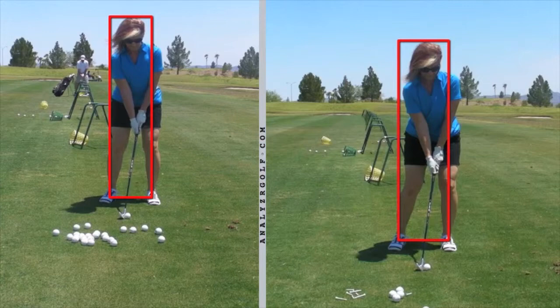First, let's look at your setup. On the right, you can see you have a little bit more weight on your left side than you do on the left, the picture on the left. I can see the red line coming off your right foot touching your right shoulder, whereas it is not touching your right shoulder on the swing on the right. So you've shifted your hip and your shoulder a little bit more toward the left foot in your setup. So you start with a little bit more weight on your left side than the right side at the beginning of the new setup.